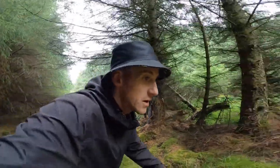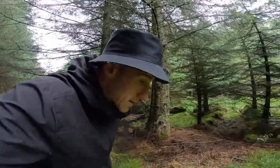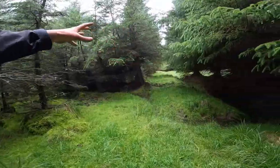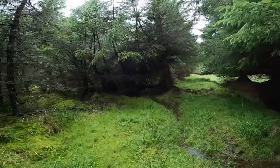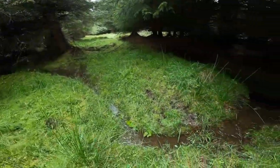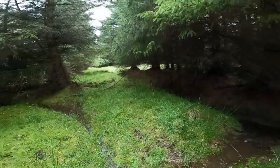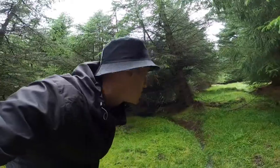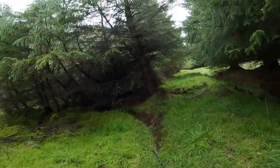We're going for it, folks. Wow, this is just madness sometimes. The landscapes we end up in the middle of, just look at this now. Just water running off everywhere. We're in a Scottish rainforest almost environment here. It's just crazy to see.